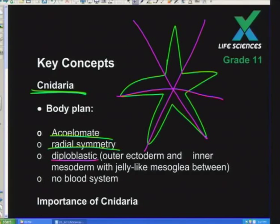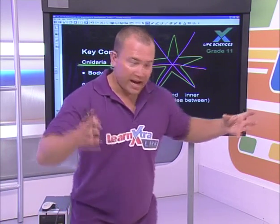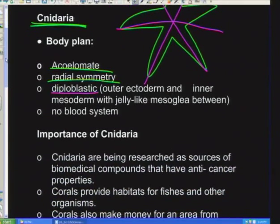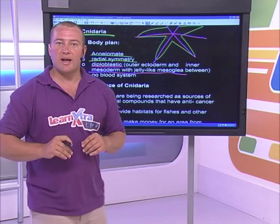The next one, it's diploblastic. In other words, it's got an ectoderm, which is outside. It's got an endoderm. Let's draw it here. It's got an ectoderm, it's got an endoderm, and in between here it's got this fluidy substance. And where is it? It's your mesoglea. Yeah, mesoderm with a jelly-like mesoglea between it. It's got a jelly-like substance in the middle.